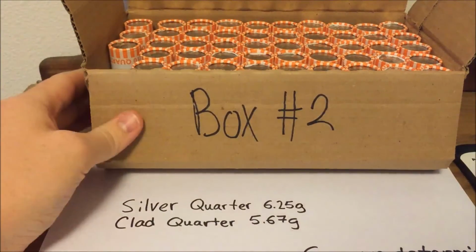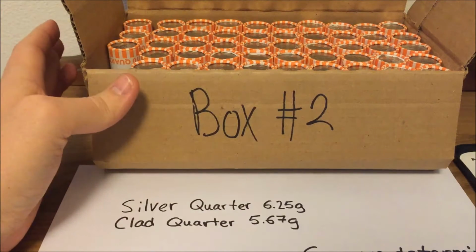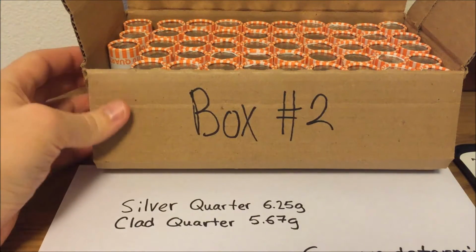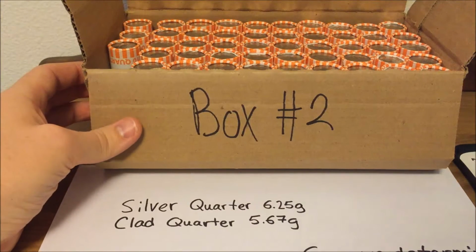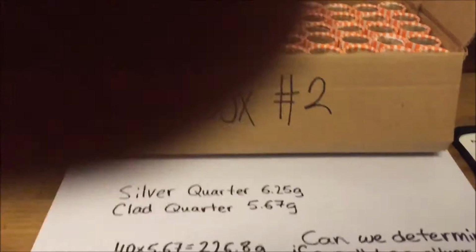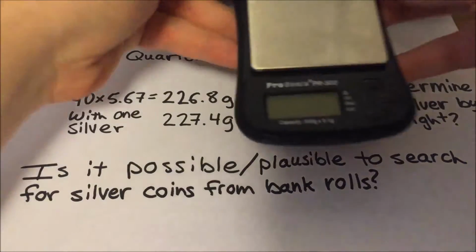This is the second box of quarters. In case you haven't seen the videos yet, what I'm doing is going through 2 boxes of half dollars, quarters, nickels, and dimes, looking for silver coins and anything else that's of collector's value to me. There are 2 questions I'm trying to answer. The first is whether I can determine if a roll will have silver in it based on the weight of the roll. And the second is whether it's even plausible to search for silver in rolls.